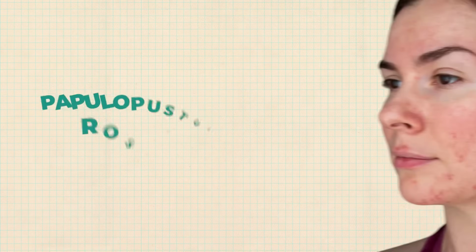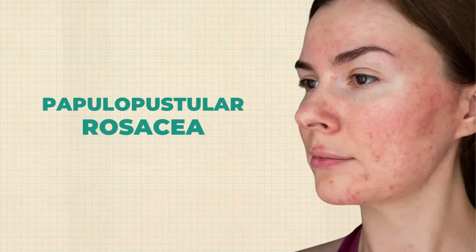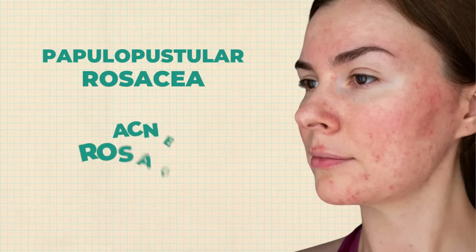The second type of rosacea is papulopustular rosacea. This is where you tend to get pimples that look like acne, and so we actually call this acne rosacea. And this is sometimes a little more manageable, but when we successfully treat papulopustular rosacea, sometimes it shows that you actually have erythematotelangiectatic rosacea underneath, and we're going to talk about treatments for both.